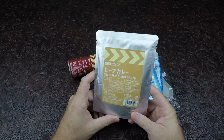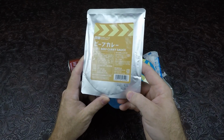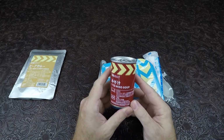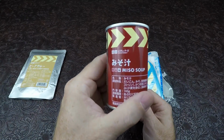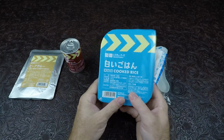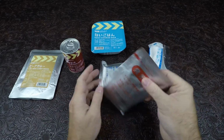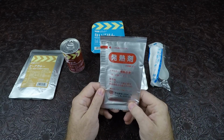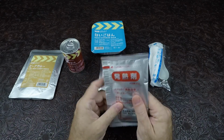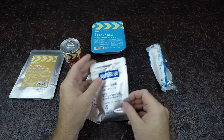And it actually has English, says beef and curry sauce. And that expiration is the same as the front, 4/18/2021. We have a can of miso soup. That's interesting. We have a tray of cooked rice. And this one, unfortunately, does not have English on it, so we'll have to translate what that is. And same with that one.